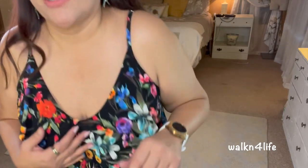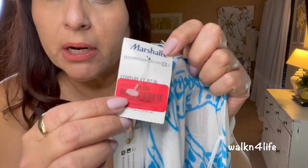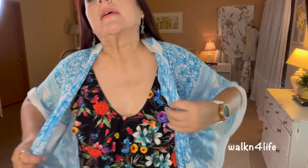Okay, I want to show you something else. All right, guys. I bought this for $8 at Marshalls a little bit ago. I've had this now for a while. It's from Woven Heart. It's a swimsuit cover. I think you can use this for anything, like over a tank top underneath or something. It wouldn't go with this swimsuit, but let me see.